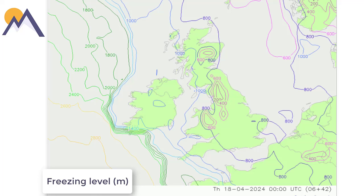Higher terrain, though, still frozen, and snow cover has recently been topped up again, so do be prepared to find winter conditions on those higher mountains.